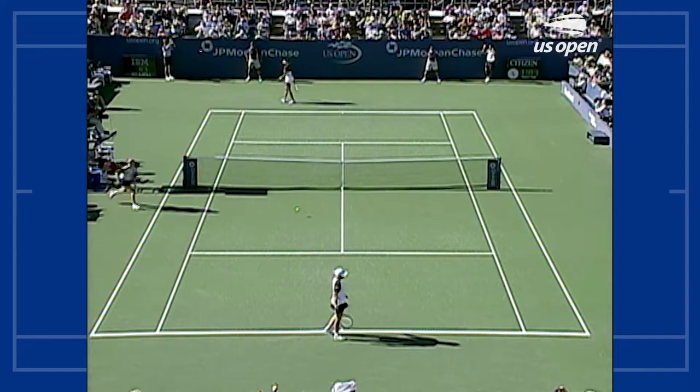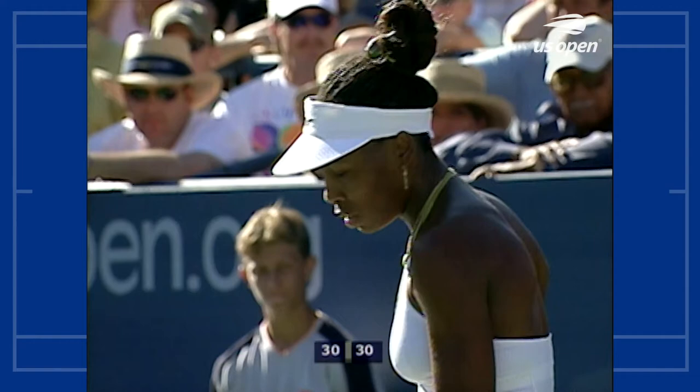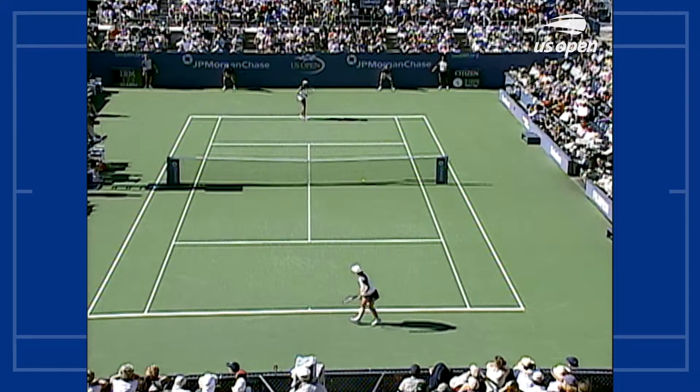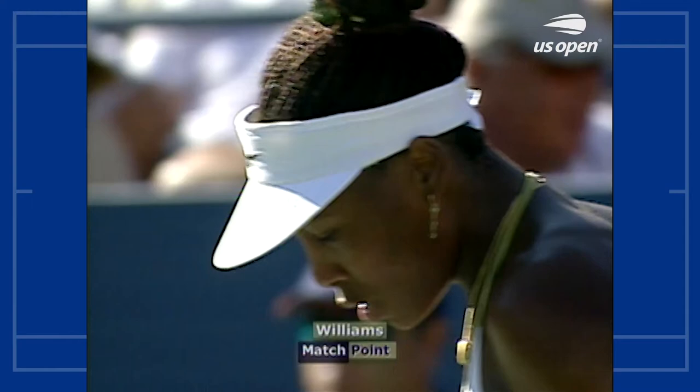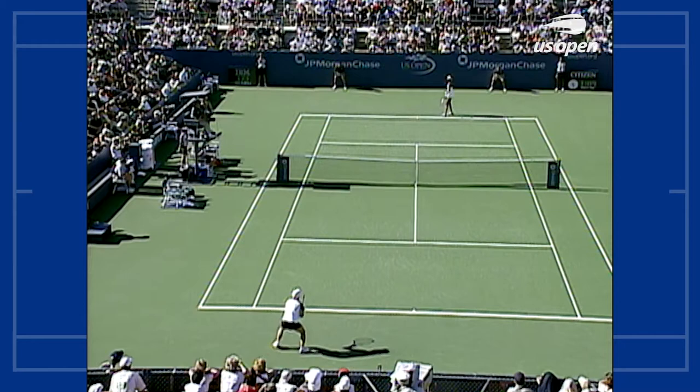Shot by Venus Williams. Lisa Raymond really hit a good approach and then had to stop because Venus Williams made such a fine get. Tremendous counterpunch for Venus Williams. Oh, look at that. Big serve, 122 miles an hour, 123 miles an hour, and it's her first set point.